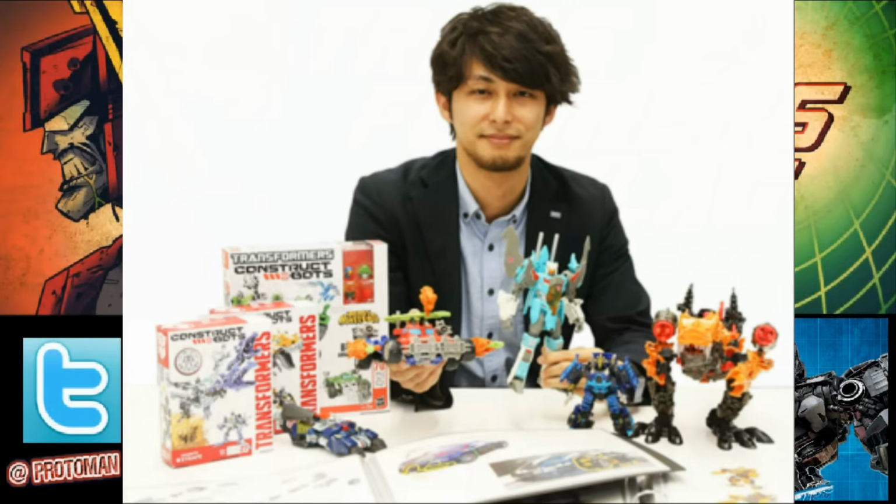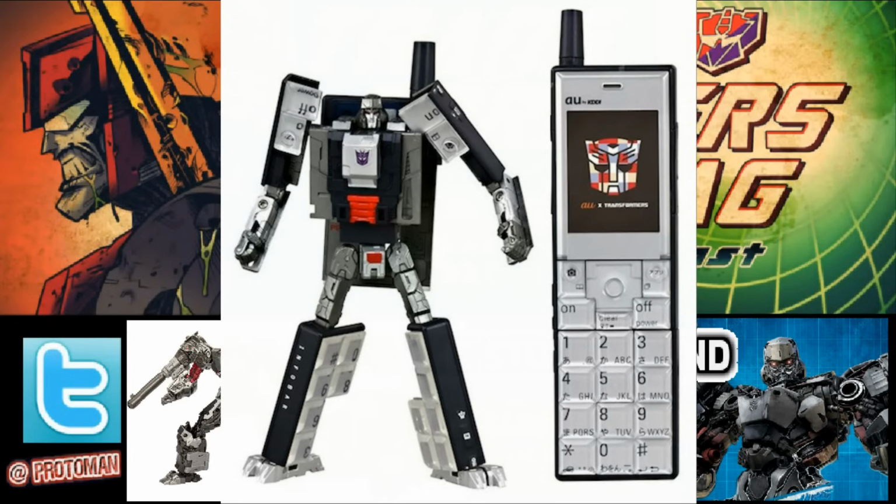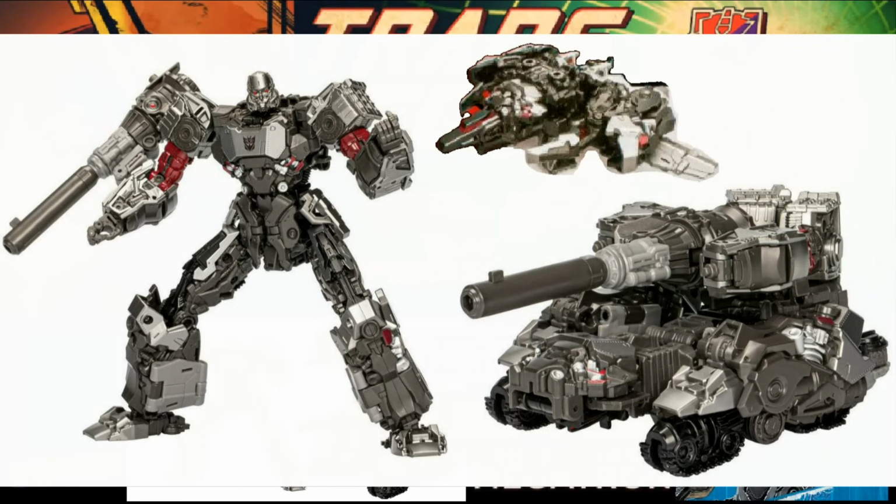He was even responsible for the Megatron Info Bar cell phone. So that's kind of his first Megatron toy he did. Now he gets to do this one. Now it's his crack at a good Megatron toy. So pretty hype stuff.